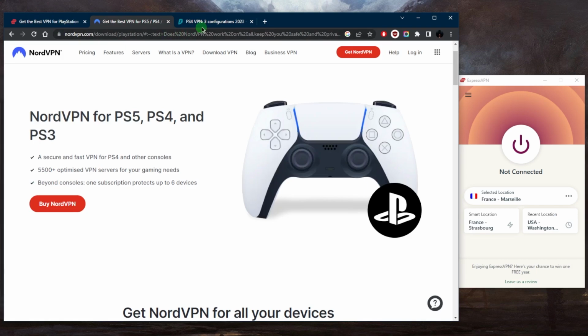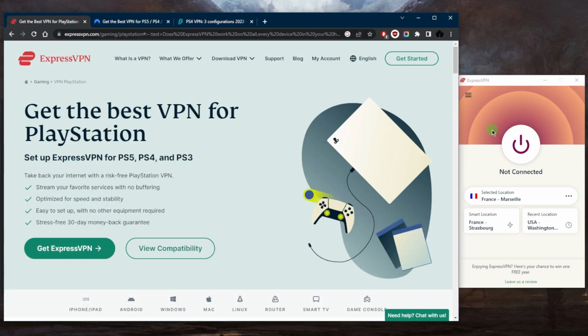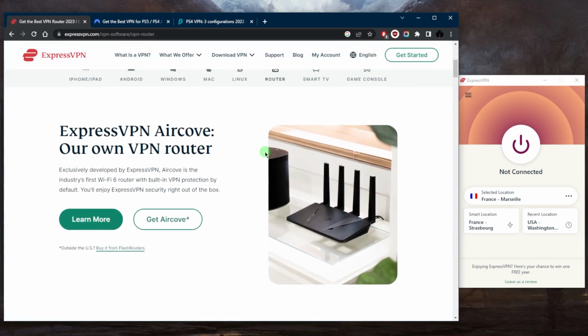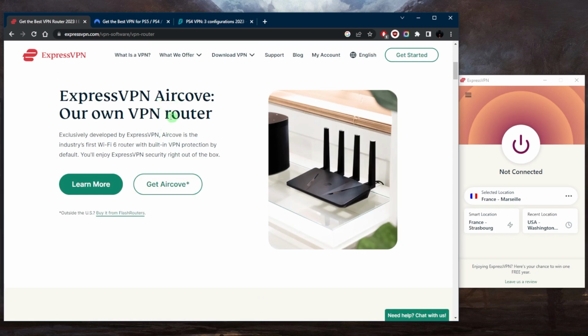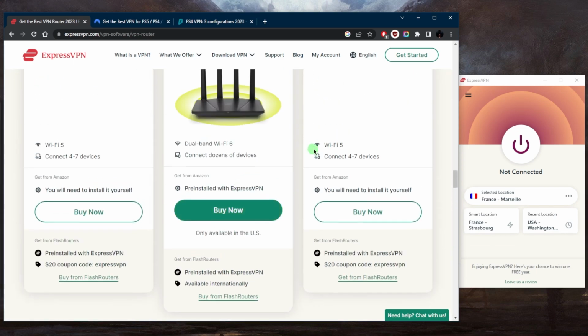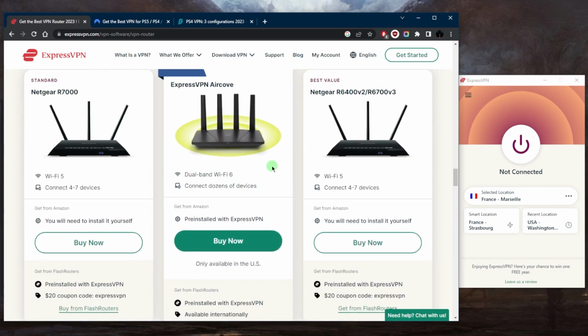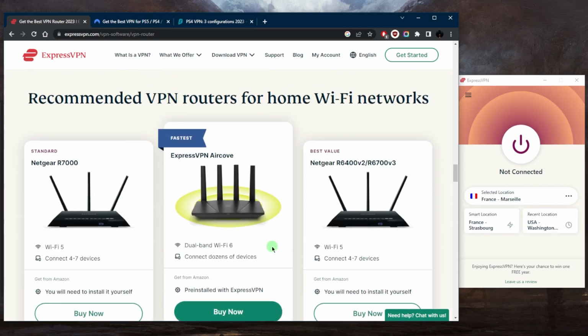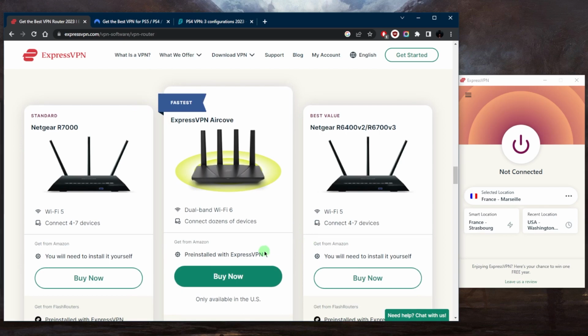And obviously you can also do that with Nord and Surfshark, but I just like to use ExpressVPN because it's just much easier to use, especially if you're using it on your router. And you can even get a router that already has ExpressVPN pre-installed. So if we just go to a router here, you should be able to find it. So I think this is it, the ExpressVPN Aircove. Their own VPN router, and they do have a bunch of others that are recommended, but the Aircove is the one that has ExpressVPN pre-installed. And installing it yourself, if you get some of the other recommended routers, is really not that much of an issue, honestly.